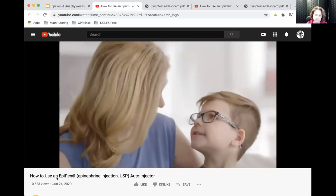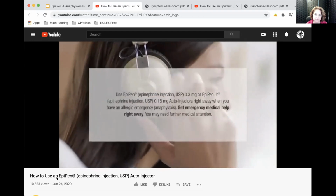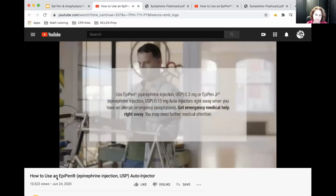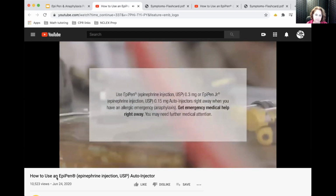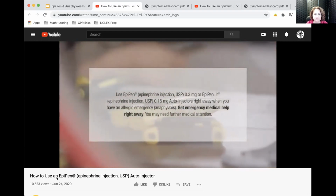And me. Use EpiPen epinephrine injection USP 0.3 milligrams or EpiPen Junior epinephrine injection USP 0.15 milligrams auto-injectors right away when you have an allergic emergency, anaphylaxis. Get emergency medical help right away. You may need further medical attention.